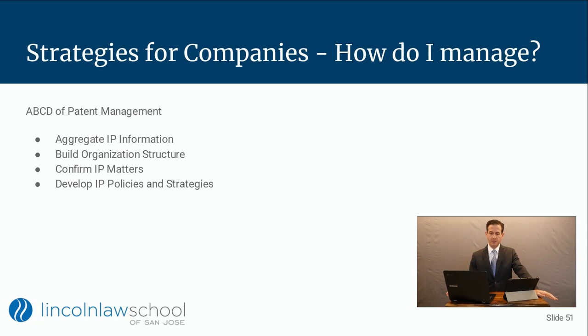So how do you manage it? This is again an overview of what we discussed, the ABCDs of intellectual asset management. One, aggregating the information all together, so you're pulling it all together. Two, you're building some structure or organization of everything that you've compiled. Three, you confirm IP matters, in that you verify that you in fact are the owner, have proper ownership, and things have been filed as needed. And last but not least, you then develop IP policies and strategies.